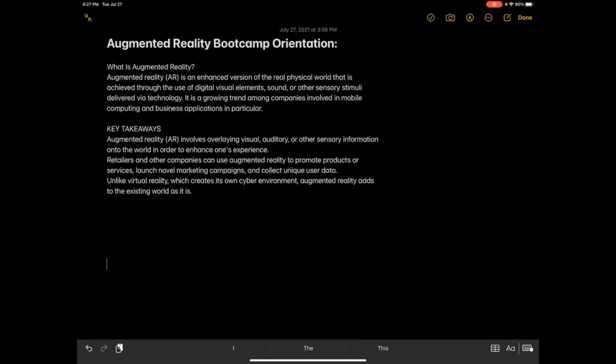So what is augmented reality? Augmented reality, which is also known as AR, is an enhanced version of the real physical world that is achieved through the use of digital visual elements, sound, and other sensory stimuli delivered via technology. It is a growing trend among companies involved in mobile computing and business applications in particular.